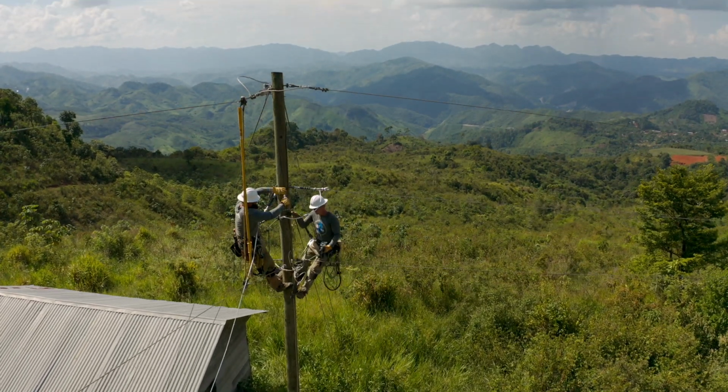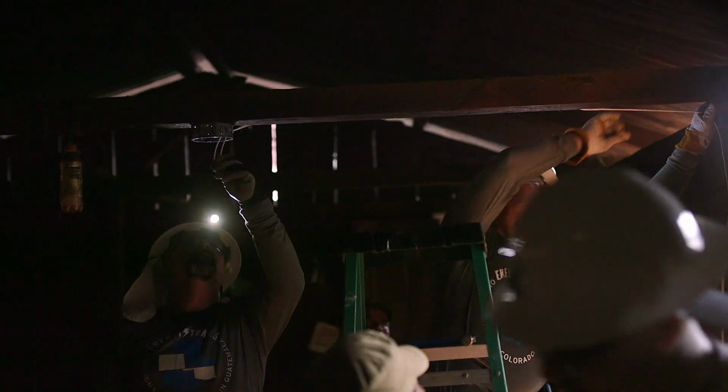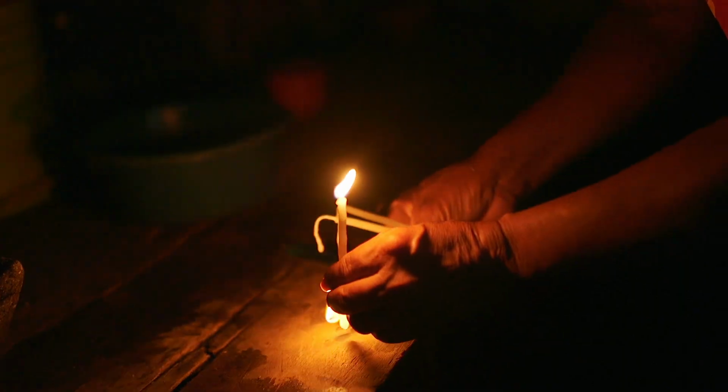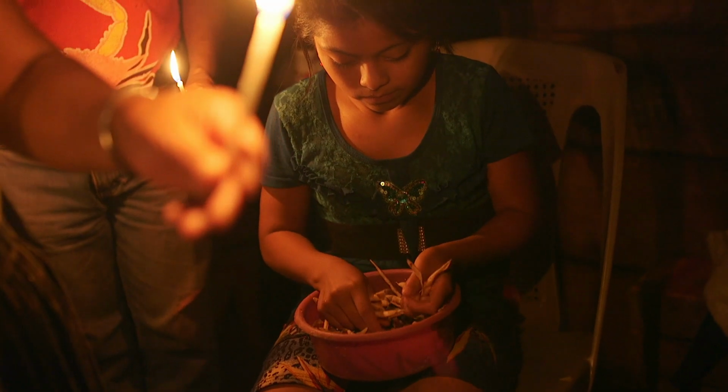We are here to bring electricity to the village of Sillab, and I believe there's 43 houses total that we're wiring. There's people doing all the electrician's work, and we're building the power line to it. We're coming down here to try to better the lives of these people who live in these villages, who without our help will never have electricity and never have the conveniences of electricity.